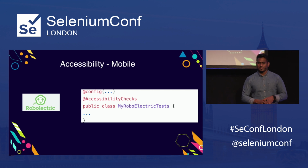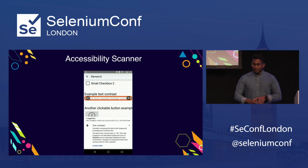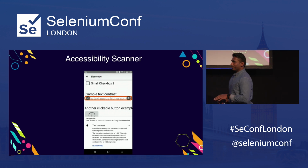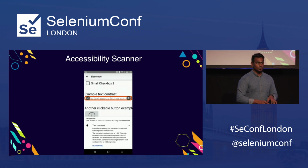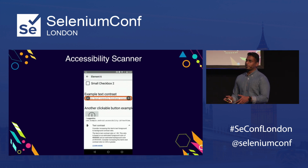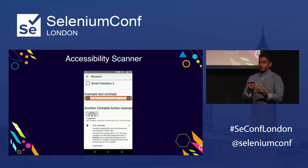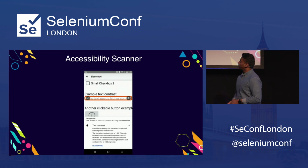And there's also Robolectric, which is just a matter of using the annotation @accessibility checks. And there's Accessibility Scanner. This is very, very cool from Google, where if you're using an Android phone, anyone without knowing anything about accessibility can do accessibility testing. And how? By using this app, called Accessibility Scanner. Once you install it and open up the app you're testing on your phone, there will be a button which draws over your UI, and you just need to click it. It takes a screenshot and shows you exactly on the screen that this portion of my app is not accessible, for example from a text contrast perspective. And there's a lot more to it.